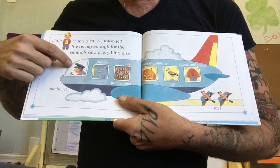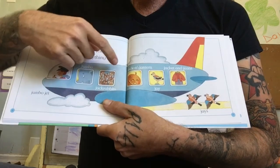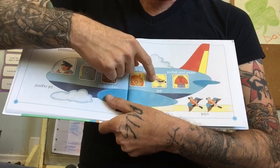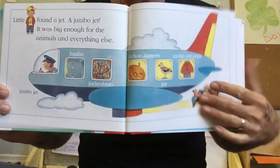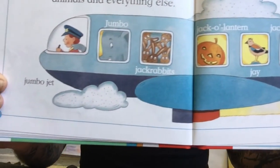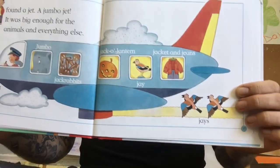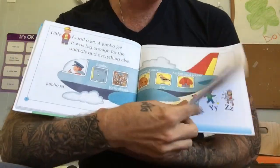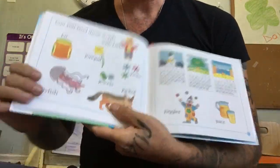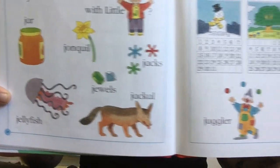Wow. Little Jay, Jumbo the elephant, jackrabbits, jack-o'-lanterns, Jays, the jacket and jeans. The only thing missing is the jaguar. That's right. And why is the jaguar missing? Where did he go? Oh, he's probably still in jail. You're right. Wow, what a great job you guys did reading this book.